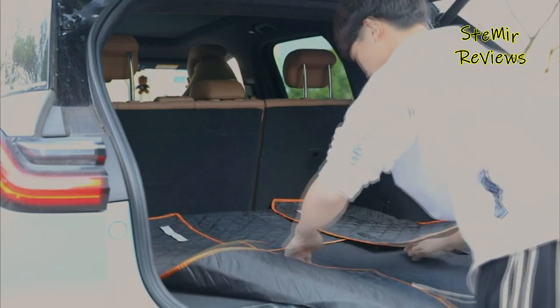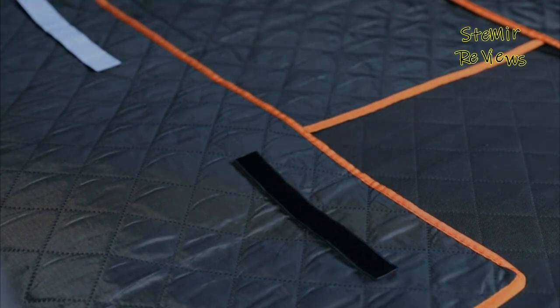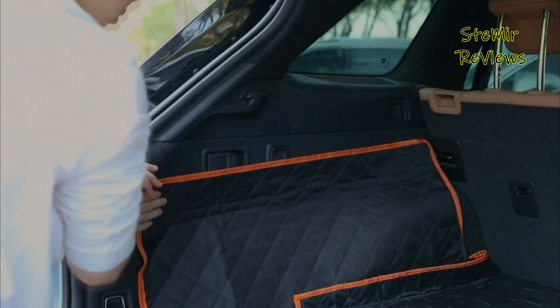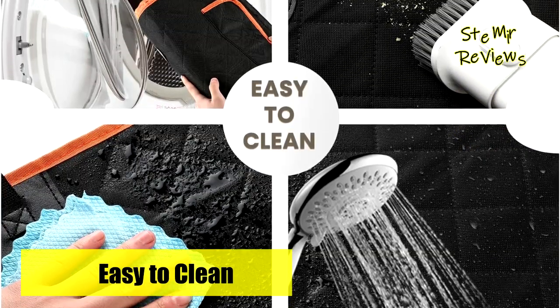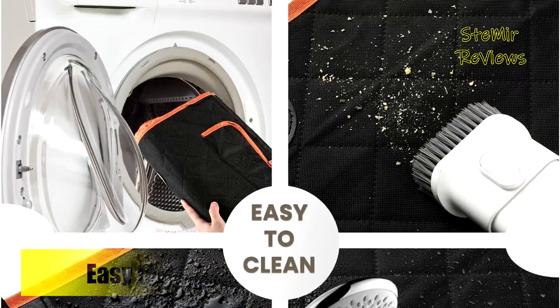This SUV cargo liner for dogs features an extra side flap that protects the sidewall from scratches, provides full protection for the cargo area, and the bumper flap prevents your bumper from being damaged. Quick-release headrest straps and seat anchors make for easy installation, and it is easy to clean with a damp cloth or vacuum.